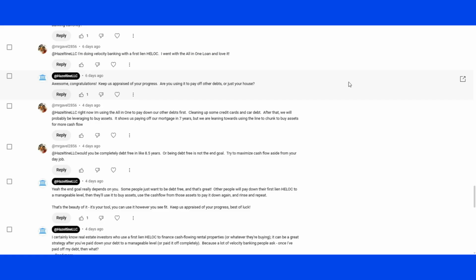So they have their first lien HELOC, they utilize it to pay down or pay off their debts to a point where they're comfortable. So they've paid off all their toxic debts. Maybe the only debt they have left is their first lien HELOC, and they've paid it down to a point that they're comfortable. And then they use their first lien HELOC to buy assets, especially cash flowing real estate.